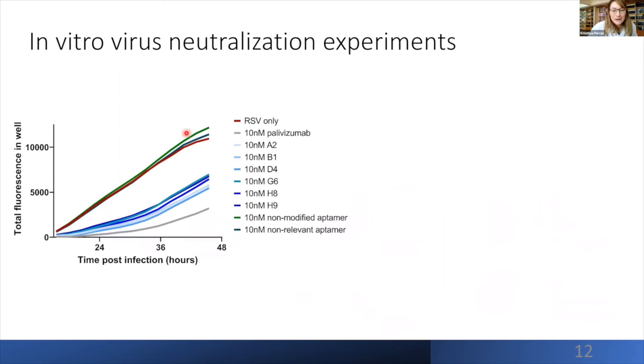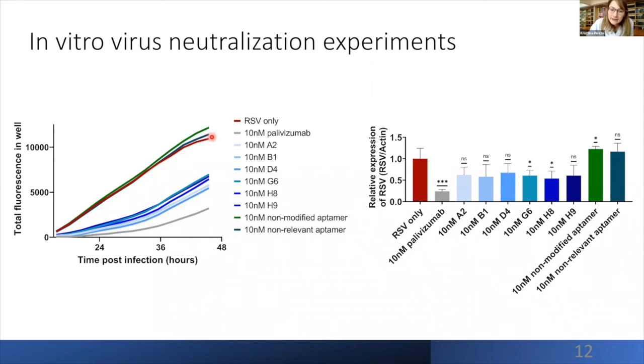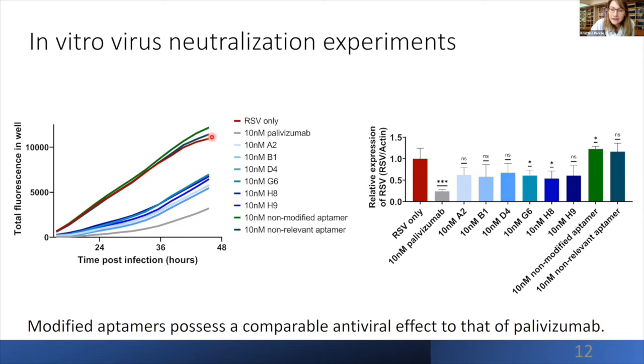In the total fluorescence measurements, the lowest fluorescence was measured in the case of the aptamer or palivizumab pre-treated RSV infected cells, showing that these molecules possess virus neutralizing effect. The highest signal was produced by the untreated RSV and our negative control aptamer pre-treated RSV infected cells, as expected. This was further validated by the RT-qPCR of the viral genome, showing the same effect. These aptamers possess a comparable antiviral effect to that of palivizumab.